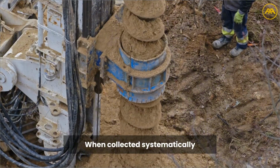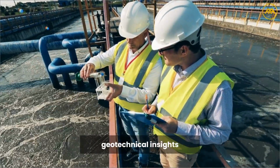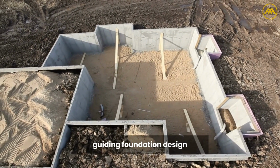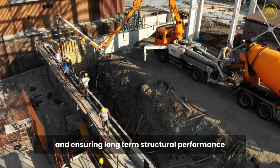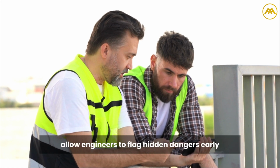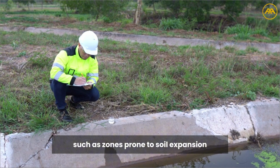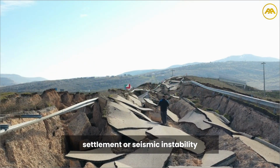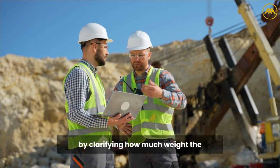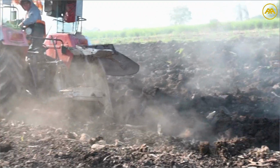When collected systematically, analyzed with precision, and interpreted through experience, geotechnical insights become essential tools for anticipating risks, guiding foundation design, and ensuring long-term structural performance. Reliable geotechnical insights allow engineers to flag hidden dangers early, such as zones prone to soil expansion, settlement, or seismic instability. They inform the most suitable foundation types by clarifying how much weight the ground can support and how it might behave under changing conditions.